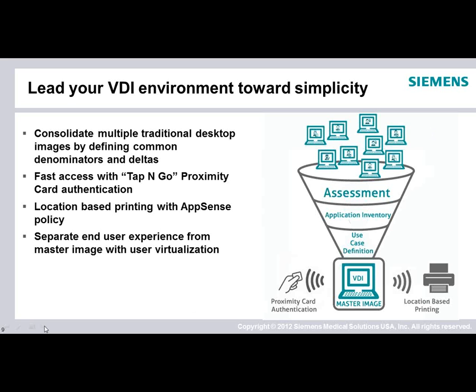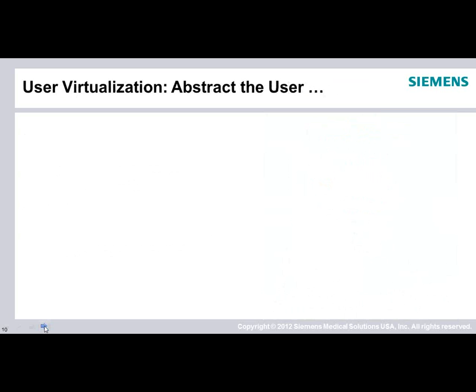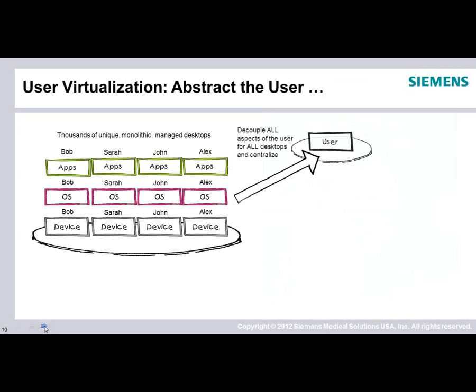After you've got that master image, you've created a generic environment that all of your users would be able to access, but it doesn't really have any of the user-specific customization. So that's where AppSense comes into play for us in a big way, where we add the user virtualization. If you go to the next slide there, Eilers.